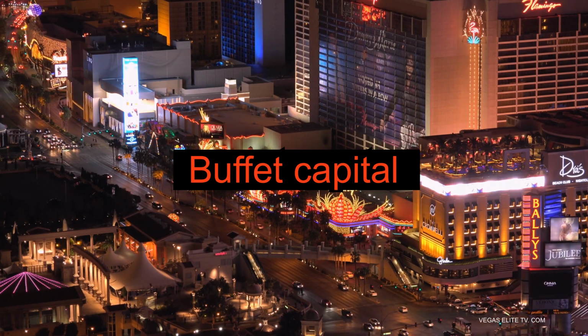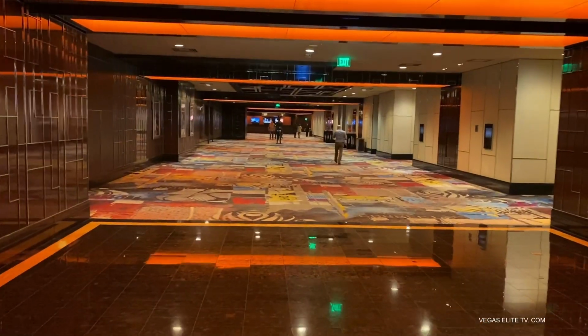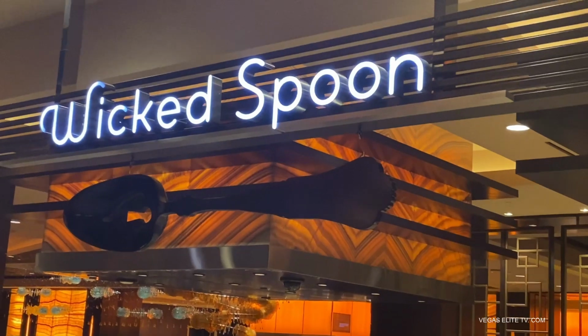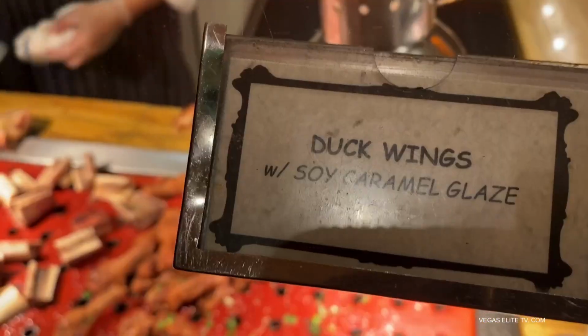Vegas is definitely the buffet capital of the world. When you come to Vegas, you gotta check out a buffet. And one of the best buffets in Vegas, hands down, is at the Cosmopolitan Casino. It's called the Wicked Spoon. This is definitely one of my favorite buffets here in Vegas, other than Sterling, of course.